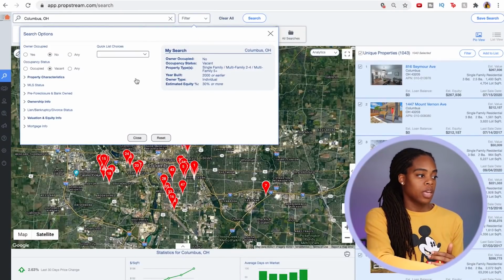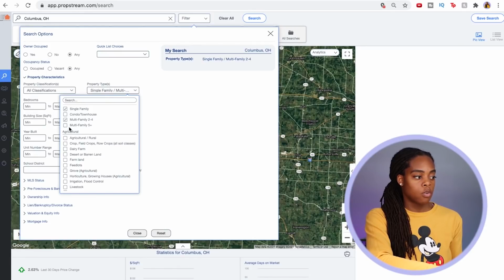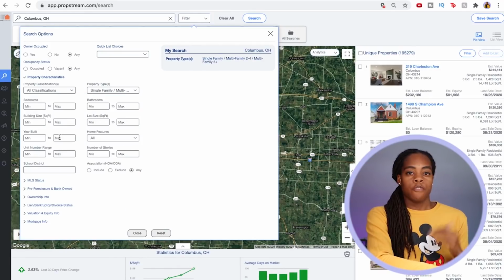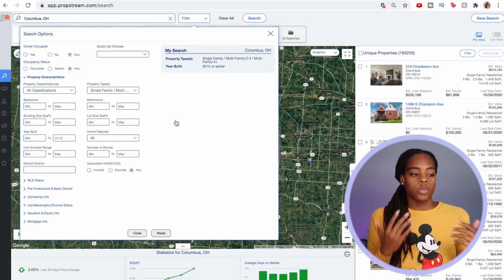We're gonna come back up to filter and we're going to actually hit reset. And in this situation, I'm actually not gonna specify whether I want the property to be owner occupied or not, or whether it's currently occupied or vacant. The first thing I'm going to specify is that, again, I want it to be a single family, small multifamily, or large multifamily. From here, I'm gonna actually put in 2015 as the year it needs to be built before. Reason being, I don't want to see new build properties that didn't sell and were taken off the market for whatever reason. But I don't necessarily need the property to be built earlier than the year 2000 like the last one, because it's very possible that a property, let's just say, built 10 years ago in 2010, someone is ready and willing to sell that.